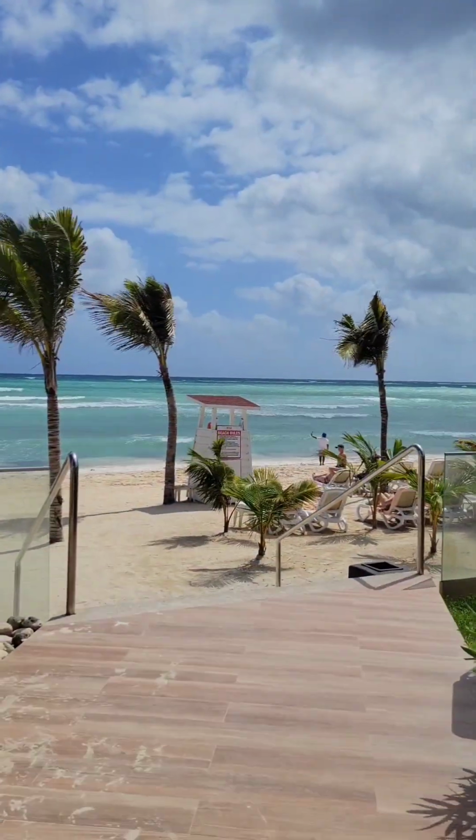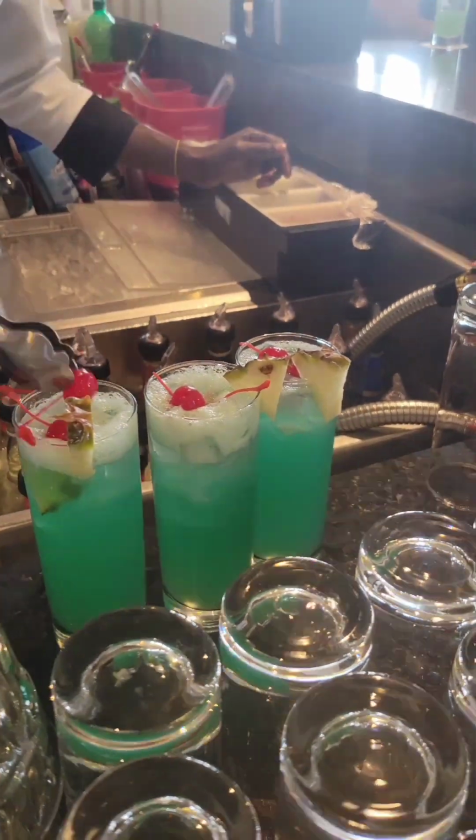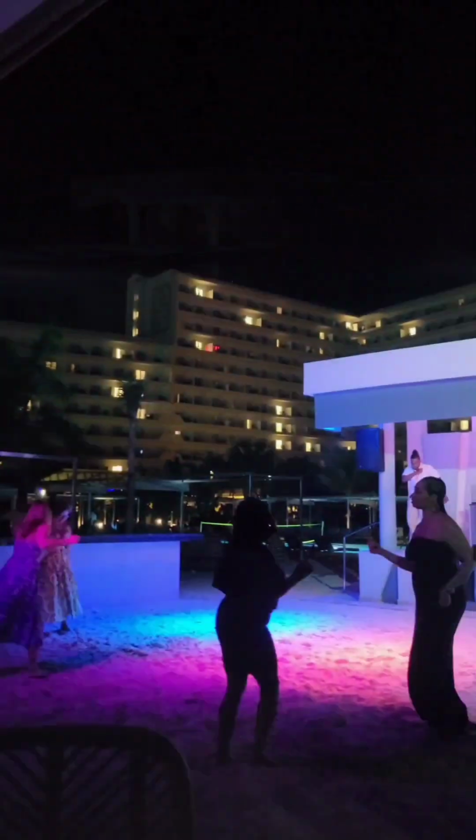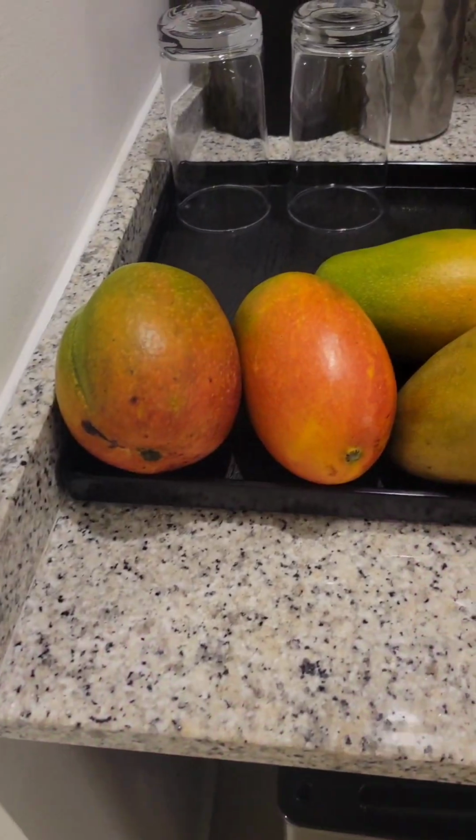So of course I'm showing you the food that I had at Rio Aquarelle, just in case you want to stay there. You have an idea of what's there. And I also went on the road, so I'll show you a few spots. All right? So let's get started.